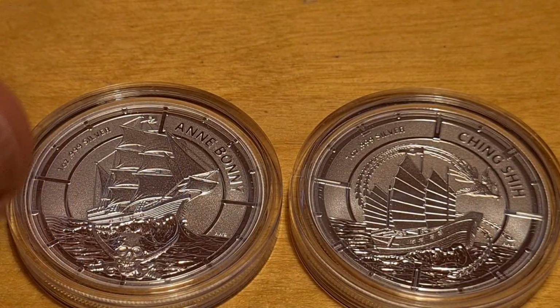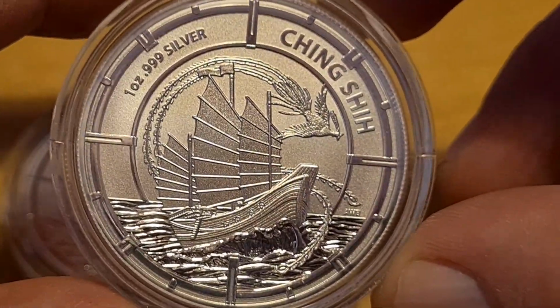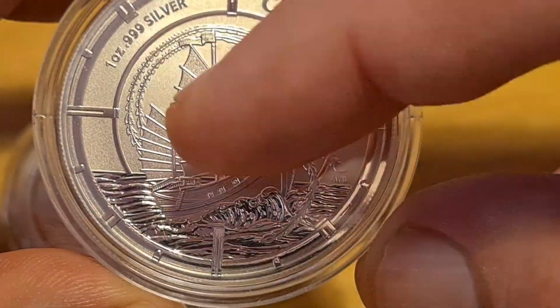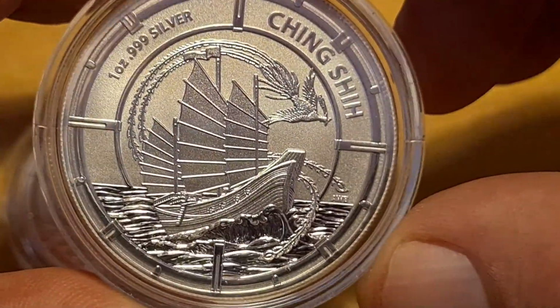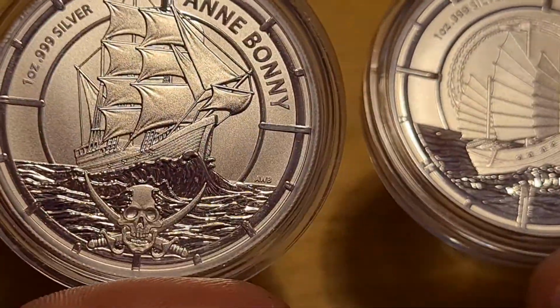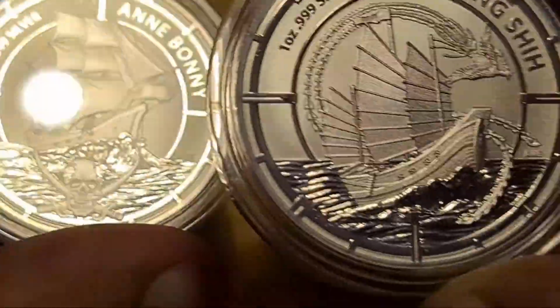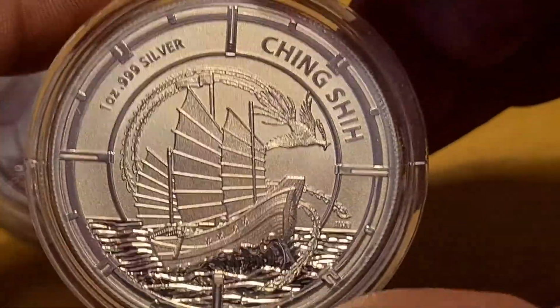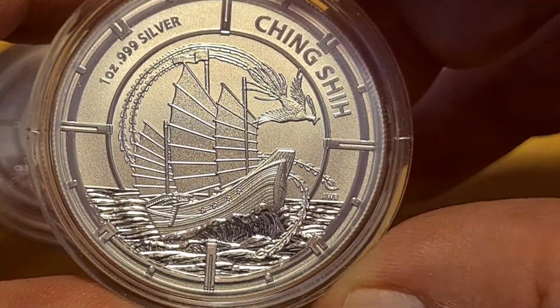Now, I don't think that they've done anything bad. It's very simple on this coin. And that phoenix really does grab you. However, it needs something on this one coin, I don't know. Perhaps I'm just expecting it to have the skull with the swords. But no, this is really remarkable.